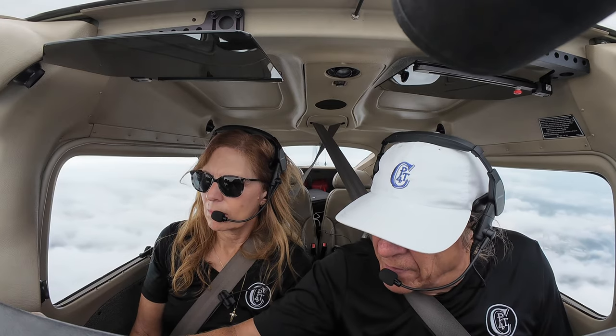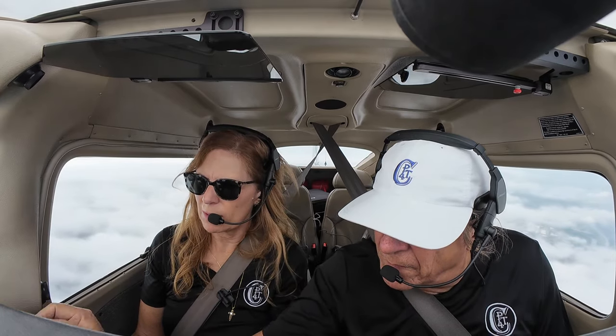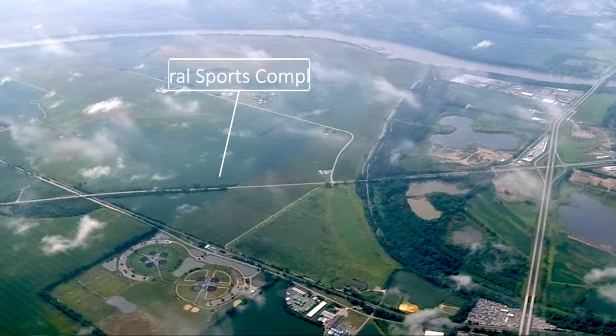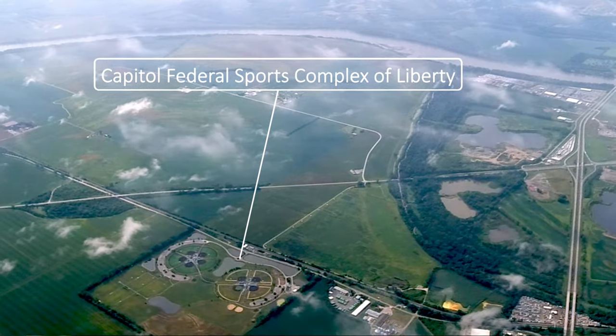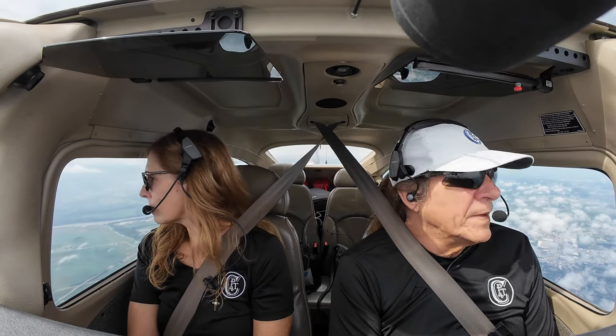A light chop in that area. That was an hour 17 minutes ago, so who knows now, though. Oh, that's true. A huge sports complex down here. Oh, is it? Baseball fields, yeah. Get a little bump here.